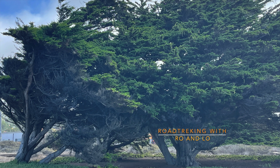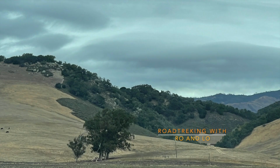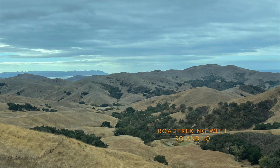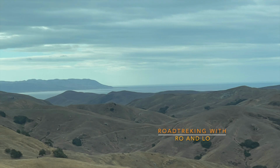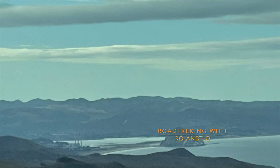Okay, so on our way back to our campground, there is another campground on the premises, and it's called the Washburn Primitive Campground, and it's up on the hill, and it's really a gorgeous campground. And this campground is approximately 1 mile inland from the beach on a plateau overlooking the Santa Lucia Mountains and the ocean. And these are some of the views from up there.